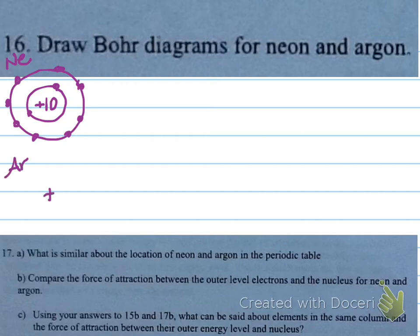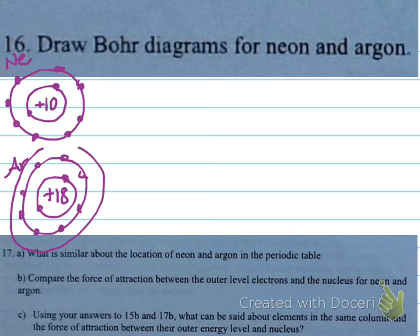argon has 18 protons. So again, we have 2 electrons in our first energy level. We're going to have 8 in our second. And then here's my third energy level for argon, and it's going to have 8 electrons. So there are my Bohr diagrams.